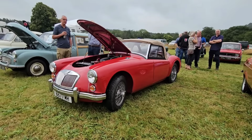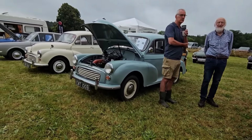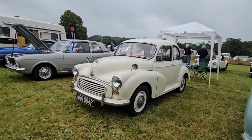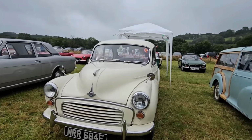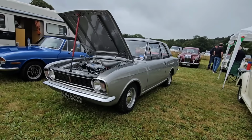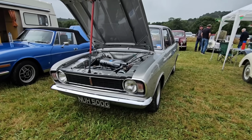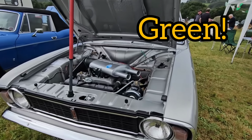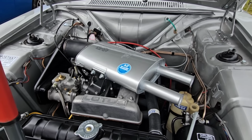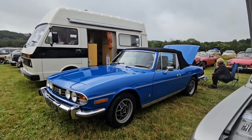MGA, beautiful car. Lovely flowing lines. Morris Minor Traveller, and another Minor. Minor's obviously the car around here. Oh, very much loving the flowers in the back of that one. Minors and Fords. Mark II Lotus Cortina. So the Mark IIs were available in colours other than cream with a gold stripe. In fact, I don't think they did cream and gold on these. The twin Weber carburettors, the twin cam engine from Lotus. Lots of fun. Triumph Stag.